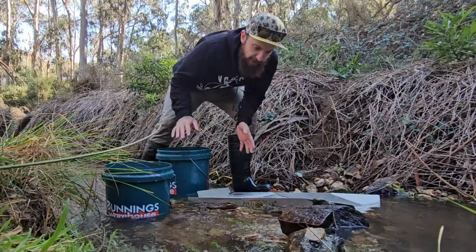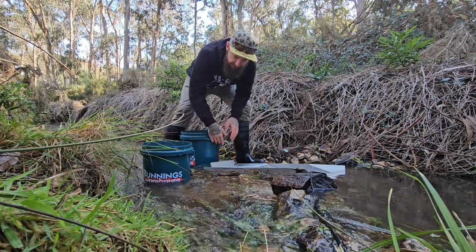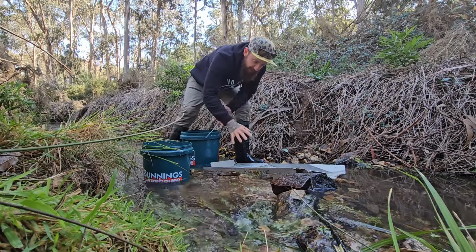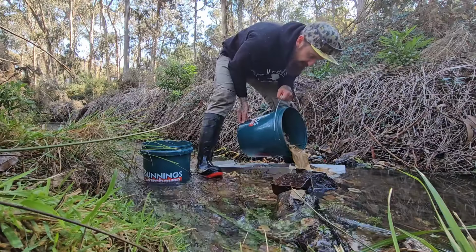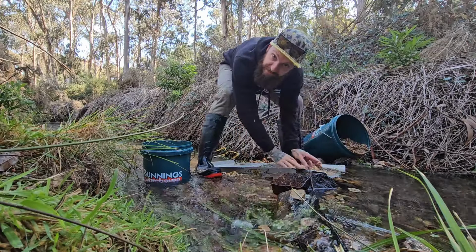I already know you guys are going to be worried about me losing gold. I've done the test on the tailings, and I'm not losing anything that is abnormal. I'm losing the same amount of gold out of this with the classifier plate on it as I would be without it. But I can process so much faster.